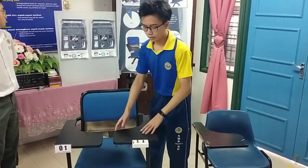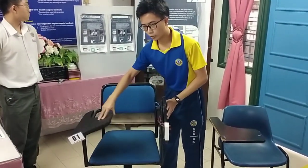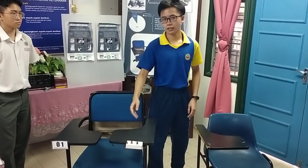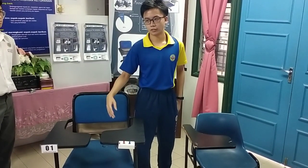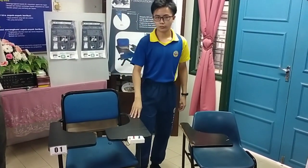Okay, so if you want to enter or exit the chair, you may flip the tables open as such, and regardless of whether or not you're left or right-handed, you may utilize the extra space. For example, you may place your reference book on the left and your notepad on the right if you're right-handed, your right hand dominant. And that will be it for our first function.